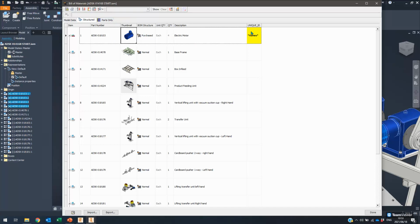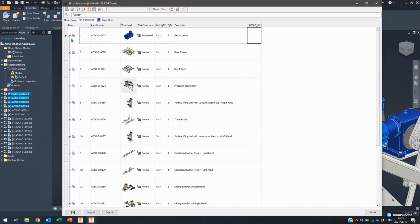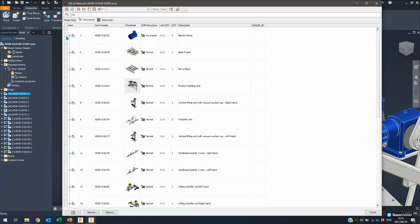However, we're seeing that we have a quantity of 4 of these, and the unique ID varies. So what we can do here is break out this list so that it shows those 4 individual motors, and we can update the properties as needed. This is done with your row merge settings. There's a new option here to merge instance rows. If we unmerge those instance rows, we have our instance at the top, and if I scroll down, we'll see that I have an instance here at the bottom as well. So we can go ahead and start modifying and adding the instance values to each of those.